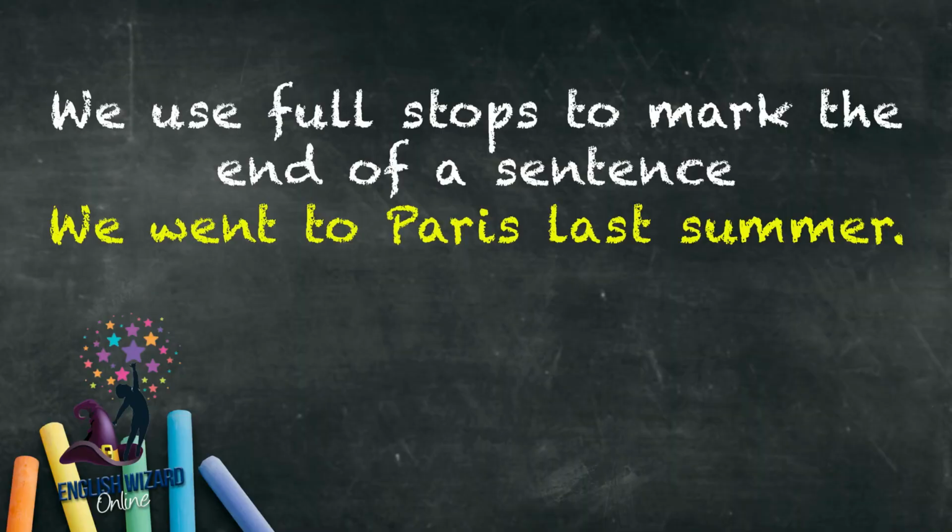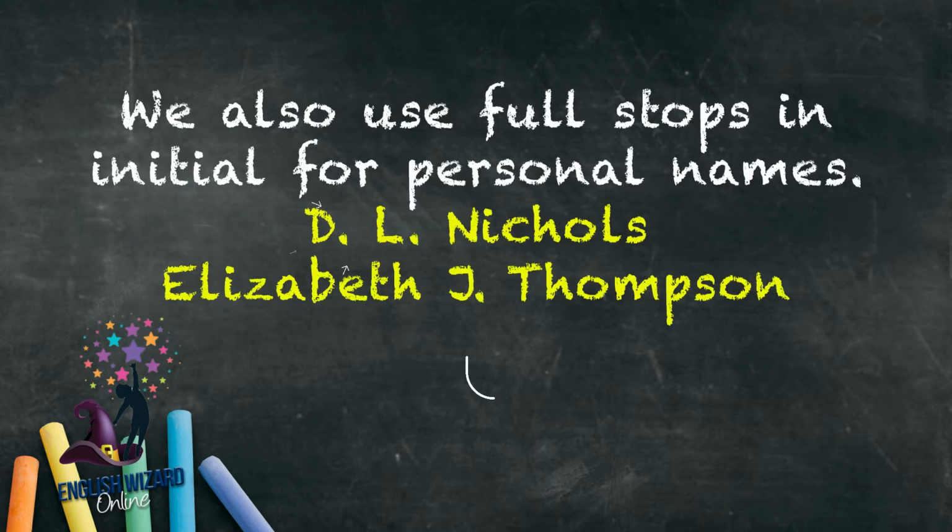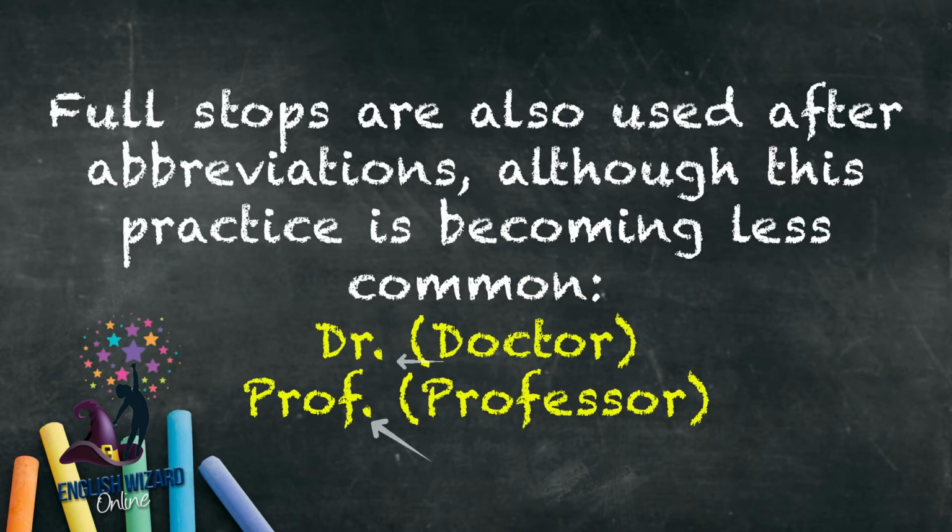Full stop. We use full stops to mark the end of a sentence. We went to Paris last summer. We also use full stops in initials for personal names, as shown in the sample. Full stops are also used after abbreviations, although this practice is becoming less common.